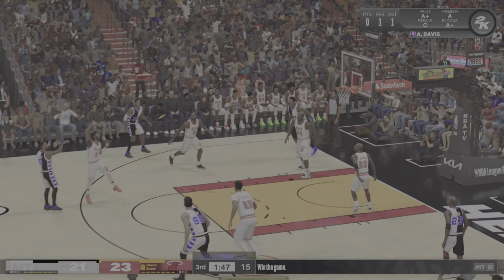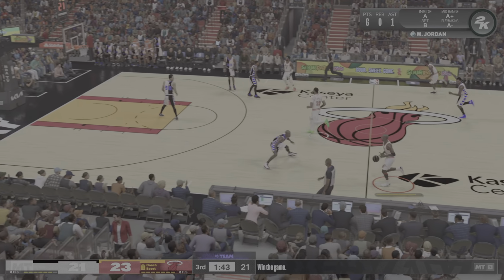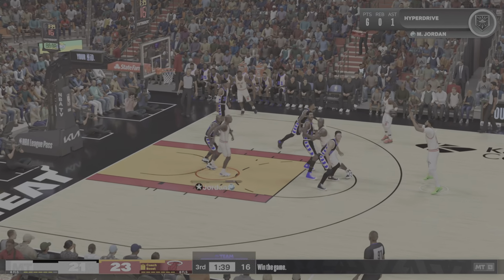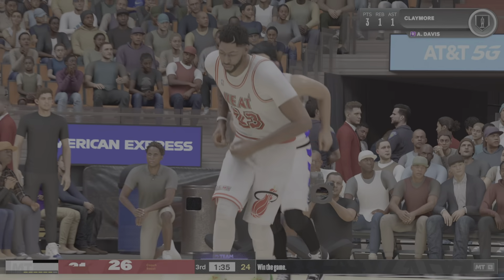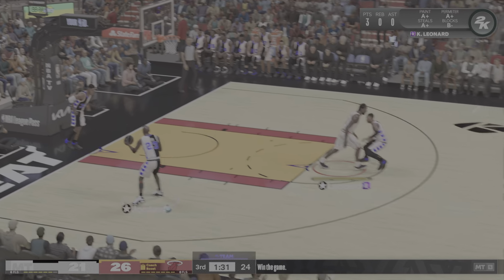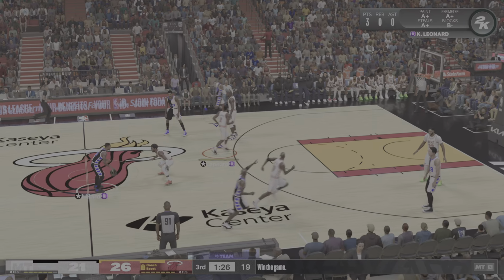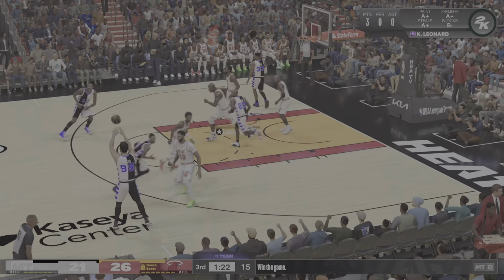Lillard outside. No good from outside. And here's O'Neal. He'll bring it up for Miami. The lead is two. Outside for Davis. Takes the three. And again, Miami with the triple. Don't underestimate Davis. He is a versatile scorer who can shoot from just about anywhere. We've got 1:23 left in the third.